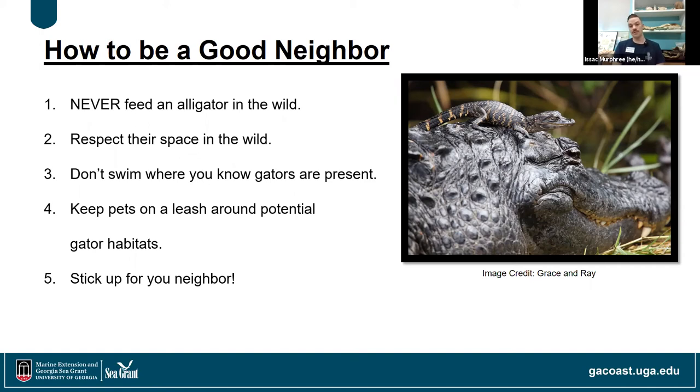Also, another thing to do is to protect their wetland habitats. Wetlands are rapidly disappearing all across the United States, specifically where American alligators call their homes. So protecting wetland habitats and advocating for that protection is another way to stick up for your neighbor as well.